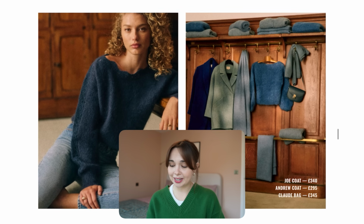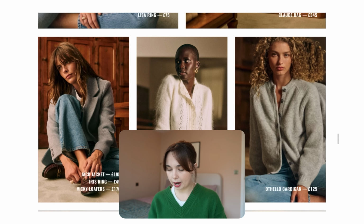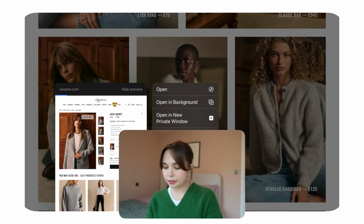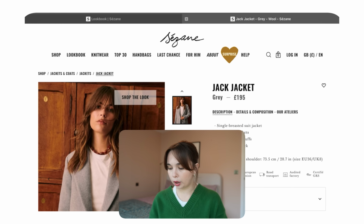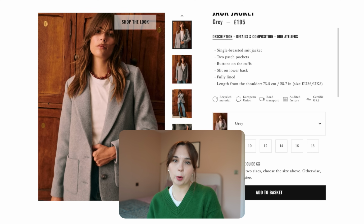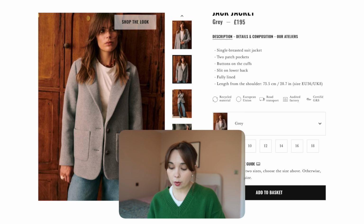The Angie, I never really got on with that cardigan. The Jack jacket might be new. I don't recognise this. Comes in grey, camel and black. Or maybe it's not new, but this grey one is. This is recycled wool and polyamide. It's okay. I don't think it's a terrible price for what it is, £195 for this blazer. I do quite like it actually.